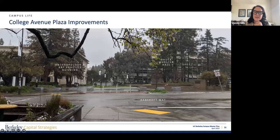And then the last image for this one is looking at Bancroft and College, and this is Cafe Strada here on the left, and potentially having a different building at the Anthropology Art Practice building. This is Kroeber, was the name of it previously. The College of Environmental Design is here in front of us. We talk about going back with something of higher density. I actually quite like this building. So we'll see what we end up doing money-wise.